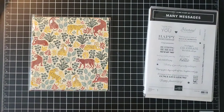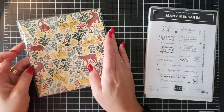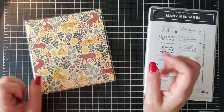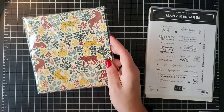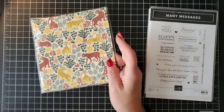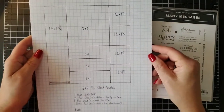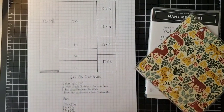So today, because I want the designer series paper to be my focus, what I'm doing is kind of what they call a one sheet wonder. You can find these layouts all over the internet. If you just put in one sheet wonder, there's all different sizes. I'm doing one for 6x6. You can come up with your own. It's really easy. Here is my kind of guide.